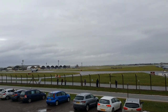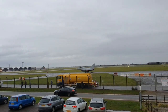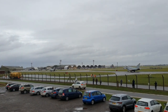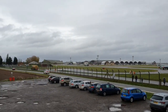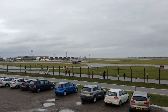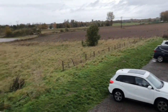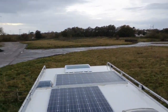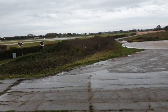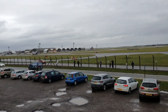No stickers or anything on them. Yeah, they'll be going back over to their hangars now. Yep, that's their fuel. There you go, it's different, you don't see that when you're out wild camping. Well, obviously here's my little spot I'm at. Part of the old runways.